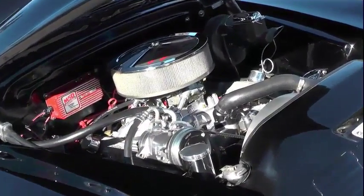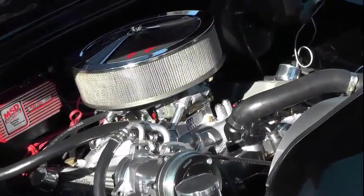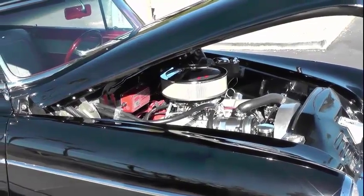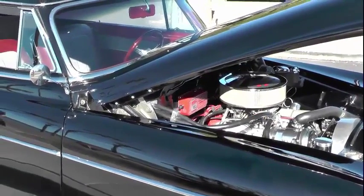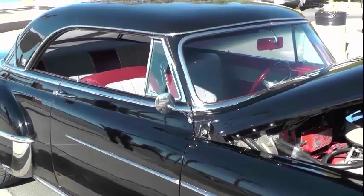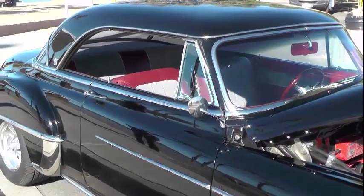It's got an Olds crib in the front, so it drives really nice. Got power steering and tilt wheel and disc brakes, so it drives like a brand new car. It's just pretty good.